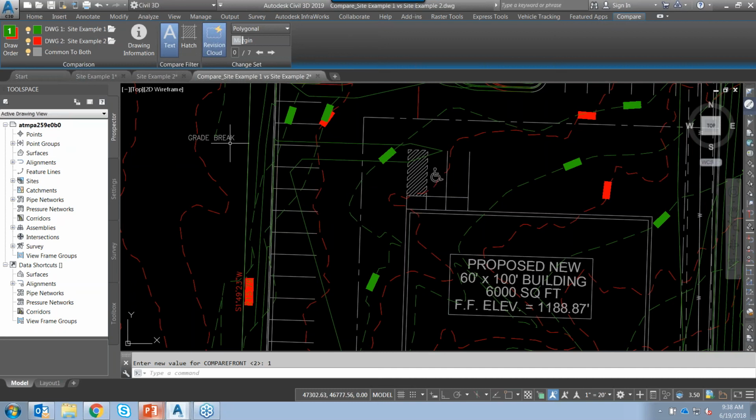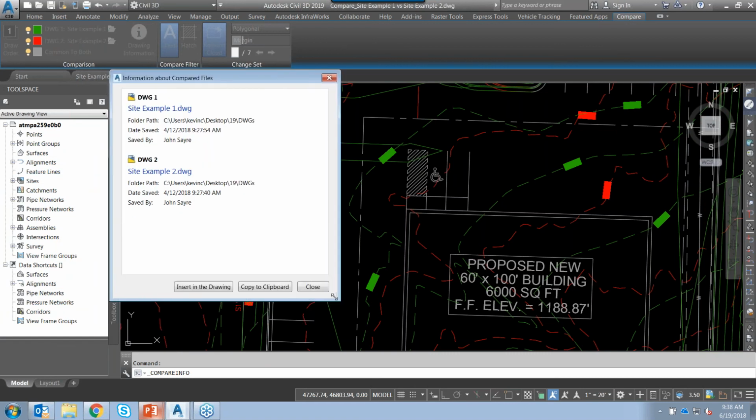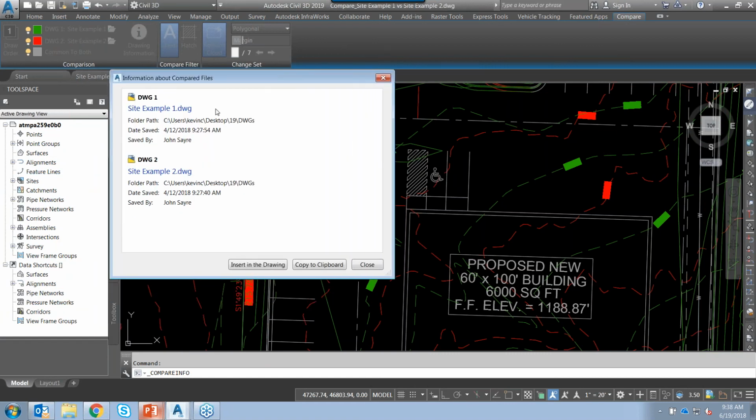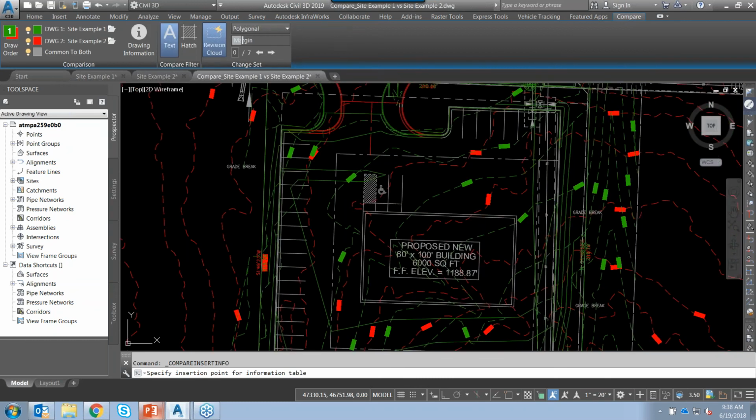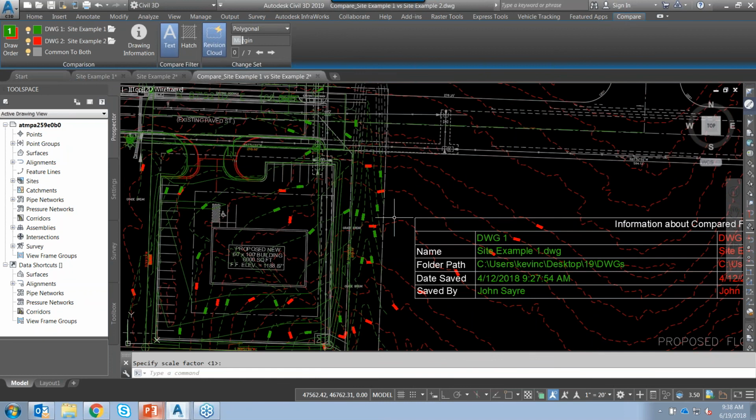And we can also use this button up top that says Drawing Information. If I select that, it takes a second and it'll pop this info up. It's telling me exactly what's being compared, drawing 1 versus drawing 2 in this case. I can copy it to the clipboard, or I can insert it into the drawing. If I zoom out, you can pick in there and it just fills out that data.